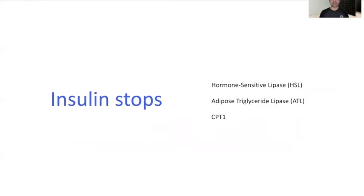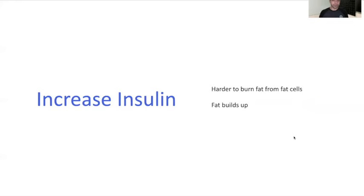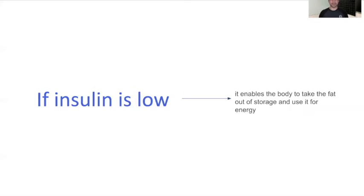But not only does insulin do that, it also activates these three little things right here that stop the breakdown of fat. It's like bringing a construction crew and asking them to demolish a building. They're not going to, if they're built only to build. It's like asking an architect to demolish a building. He's not a demolition crew, right? Insulin is a building crew. So when insulin goes up, you have an increased buildup of fat through lipogenesis. But if insulin is low, it enables the body to take fat out of storage and use it for energy. That's what we want to tap into.